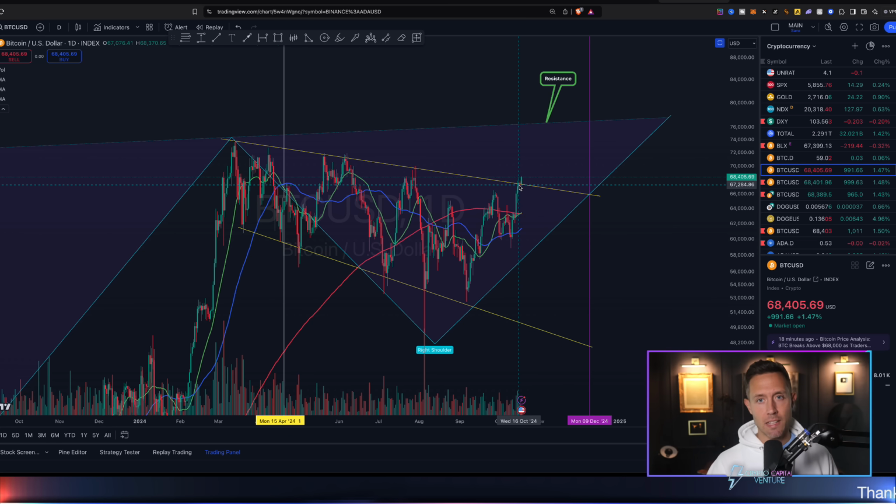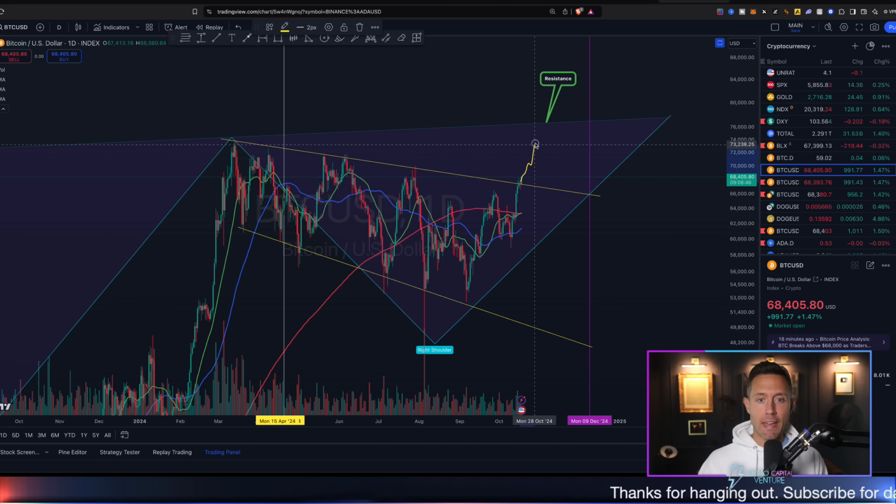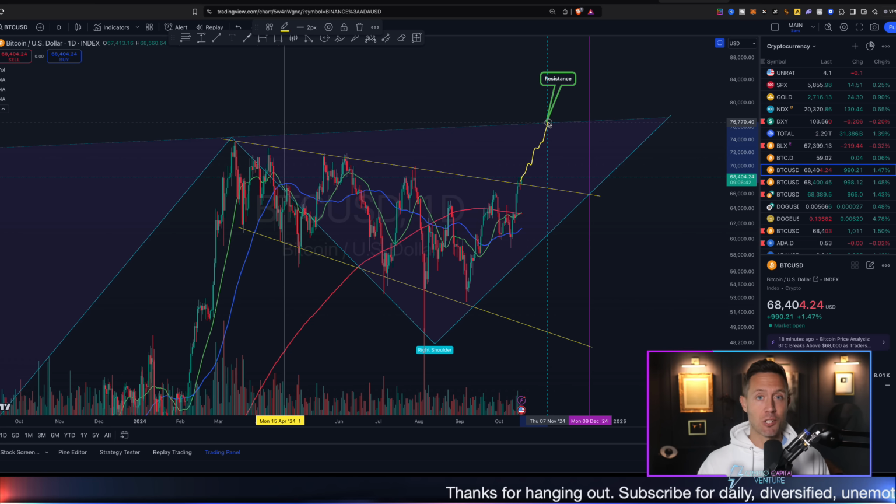The other thing is this, and this might be where we get some real volatility, some true bull market volatility. We're actually making our way to 76,000 to the neckline, and there's some resistance there.